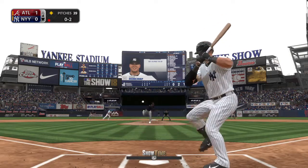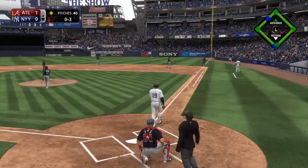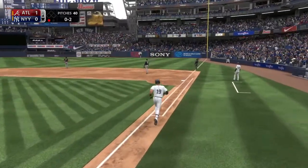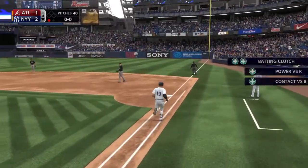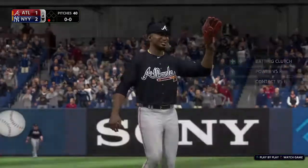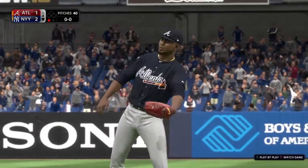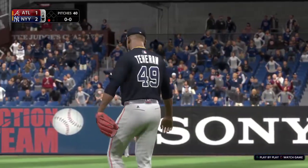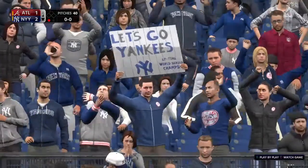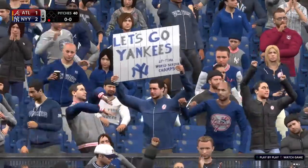Looking for the strikeout. Here's the 0-2 pitch. Swung on and driven to right, and no doubt about it. And they take the lead. It's gone. A 2-run blast to straightaway right field. Number 26 for him on the season, and the Yankees take the lead. It's 2-1.